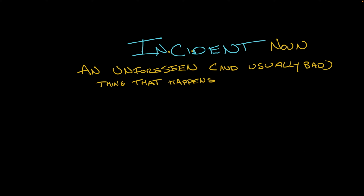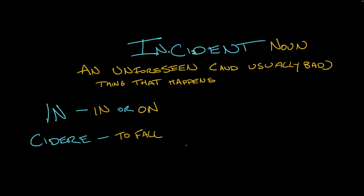Come on. Incident comes from the Latin incidere, which means to fall upon or to happen, and we can break that into two parts. In, which means in or on, and cadere, which means to fall. So an incident is an event that fell upon you or happened.